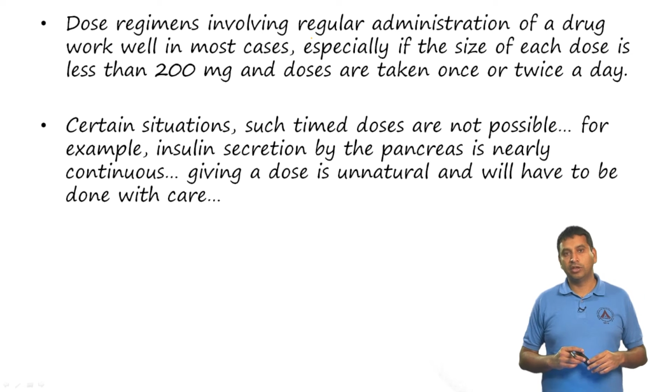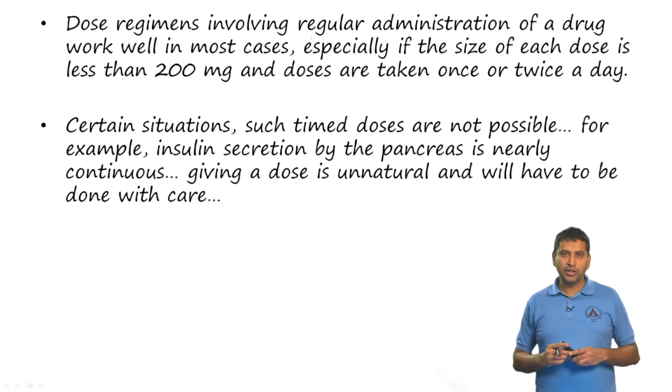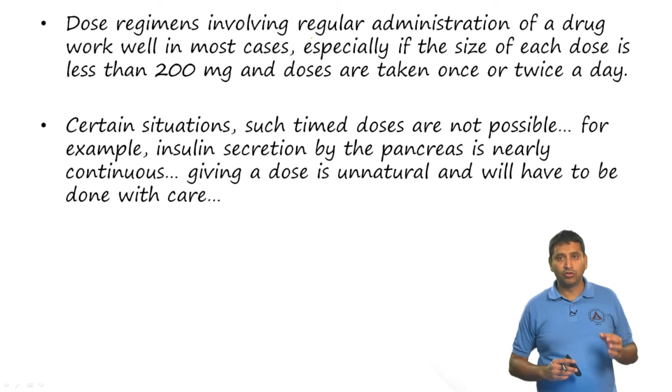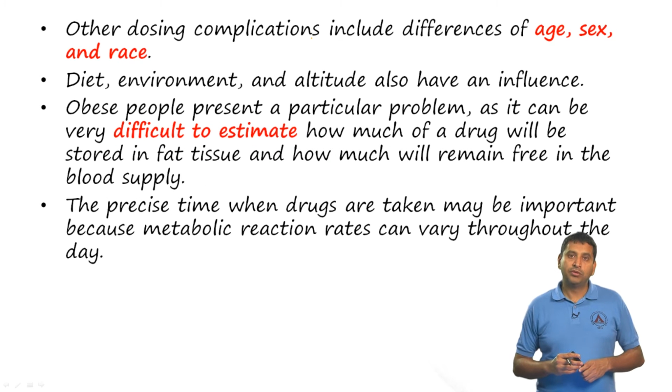Dose regimens involving regular administration of a drug work well in most cases, especially if the dose is less than 200 milligram and is taken once or twice daily. But in certain situations such timed doses are not possible. For example, insulin secretion by the pancreas is nearly continuous, and so giving a dose is unnatural and will have to be done with care.